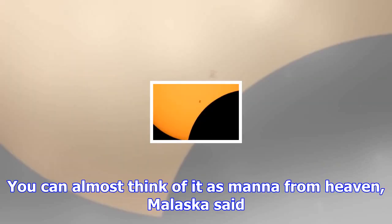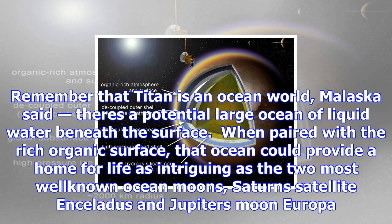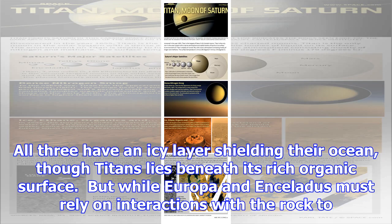While the surface doesn't contain liquid water, that doesn't mean it isn't present on the moon. "Remember that Titan is an ocean world," Malaska said. "There's a potential large ocean of liquid water beneath the surface." When paired with the rich organic surface, that ocean could provide a home for life as intriguing as the two most well-known ocean moons, Saturn's satellite Enceladus and Jupiter's moon Europa. All three have an icy layer shielding their ocean, though Titan's lies beneath its rich organic surface.